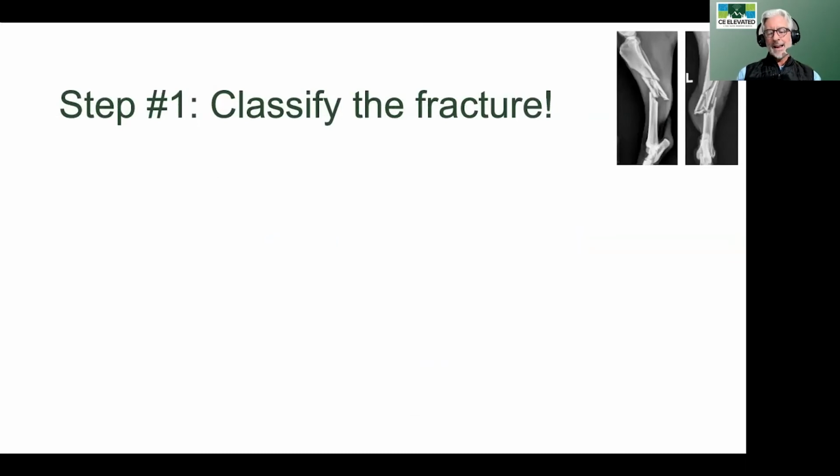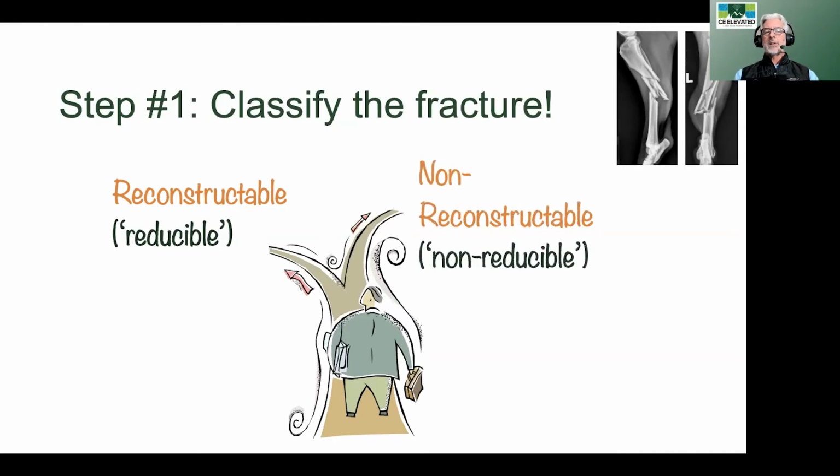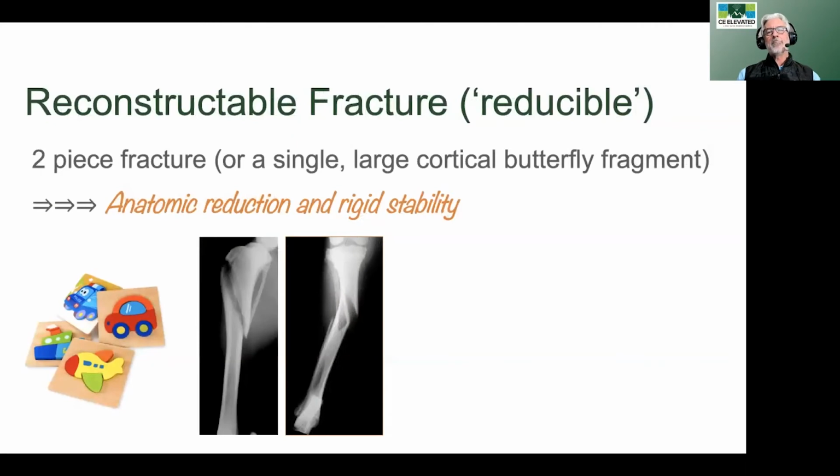One of the ways that we do that is we say the first step in your approach to treating a fracture is to classify it. And every fracture can essentially be classified as one of two different types. The first is a reconstructable fracture, or what some people refer to as a reducible fracture. And the other is a non-reconstructible or non-reducible fracture. It's critical that we be able to identify and classify these, because there are different treatment strategies applied to each classification. So let's dig a little bit deeper into that.